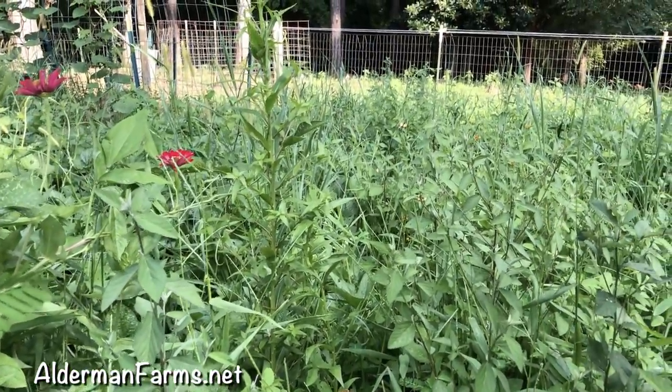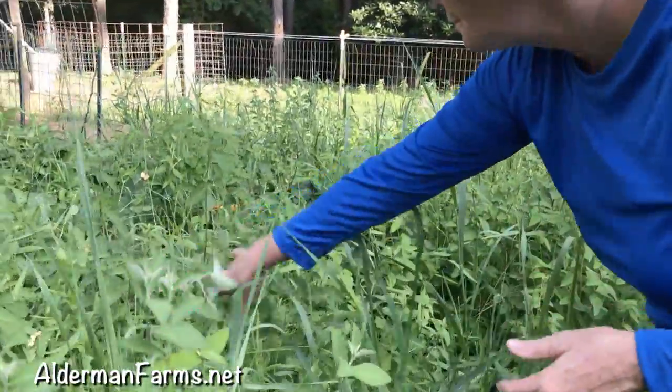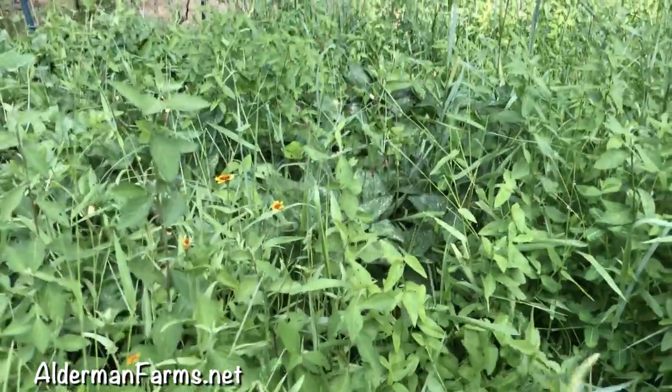What are those pretty little yellow ones over there? Yeah, that's another zinnia. I didn't realize it was going to be small. They were going to be small, but they're pretty. I like this one the best. Oh yeah, look at that.